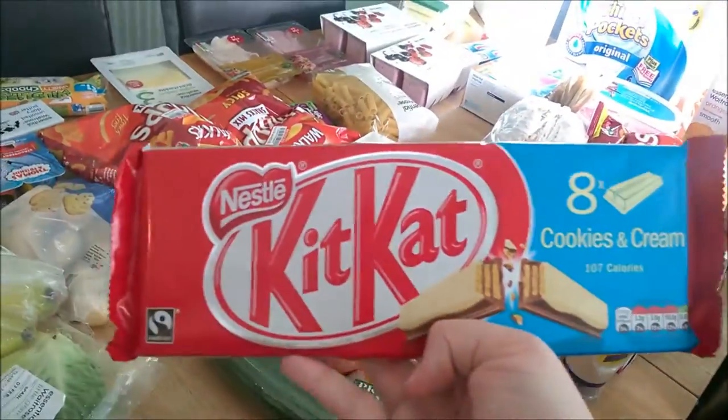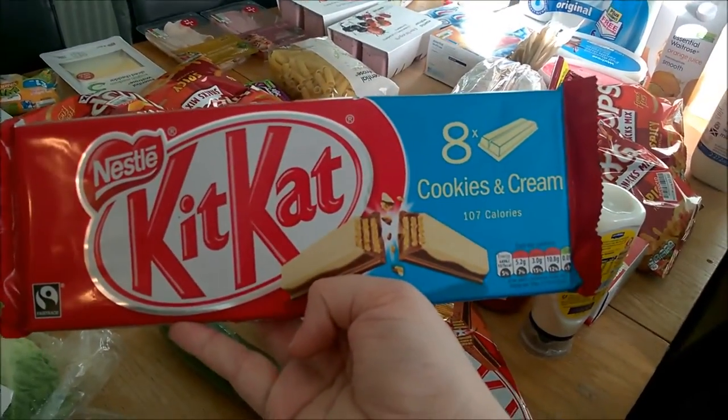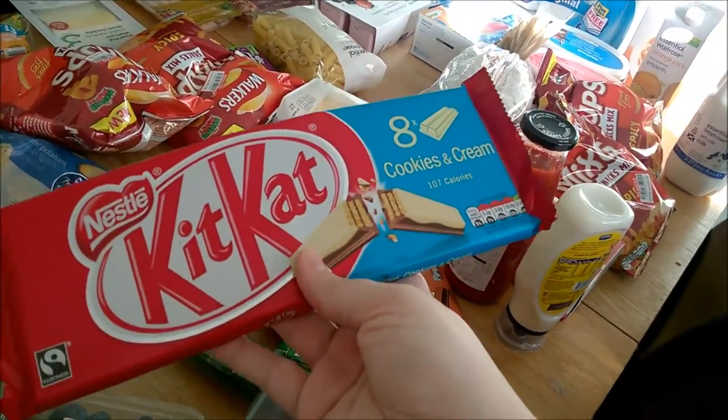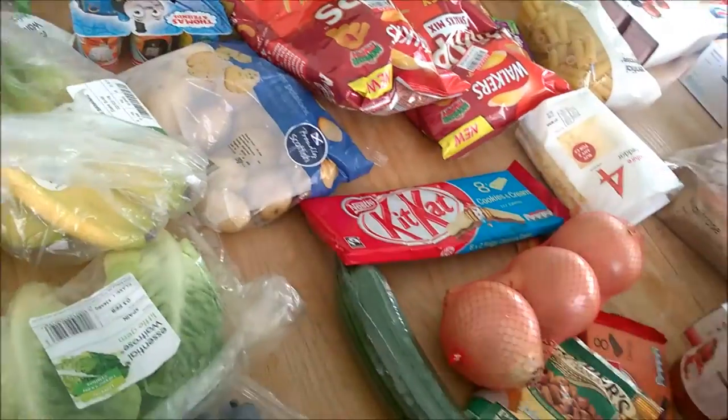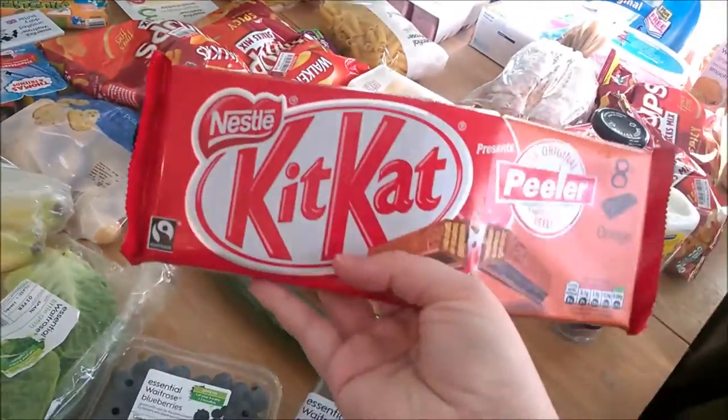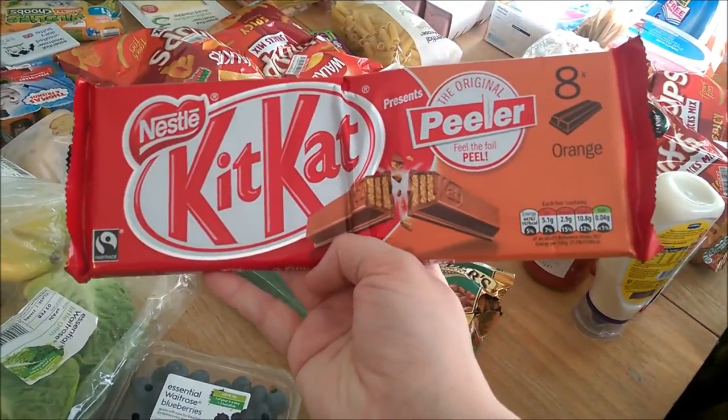These are on offer, 2 packs for £2. These ones are cookies and cream. So these are an 8-pack of the two fingers. So they're good for packed lunches and things for Thomas and Skye. And then a pack of the orange ones. So these are really nice.